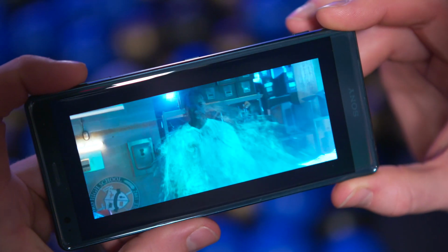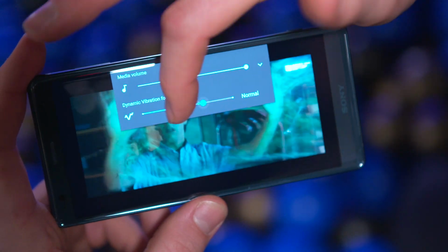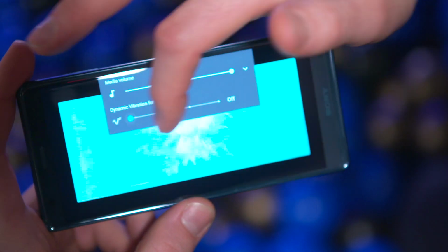But Dom, I don't want my phone to vibrate all the time. That's okay, it's easy to switch off or on, or just adjust the strength of the vibration through the volume controls. But Dom, why do I need this?